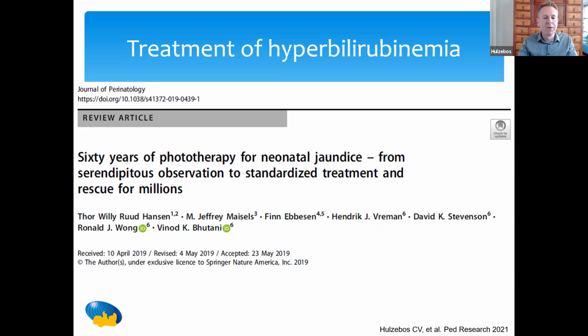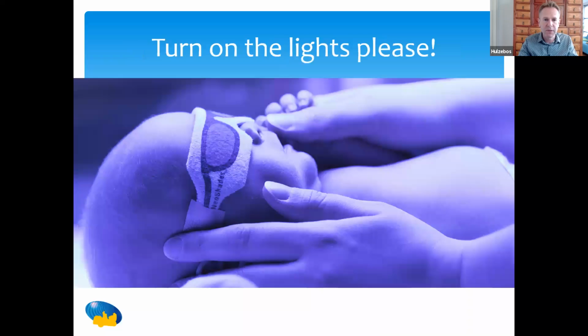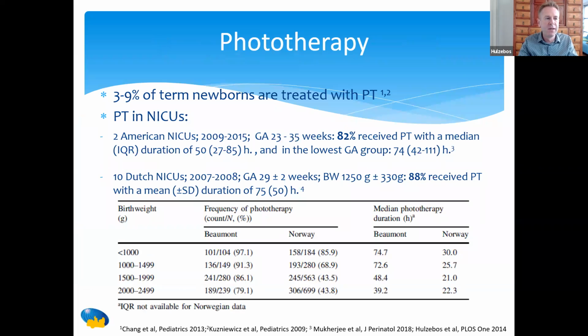And I remember Henk Vreeman, a senior research scientist at Stanford University, who said it took some time for the world to realize the significance of phototherapy, but it's now the global standard of care for jaundiced infants. So turn on the lights, please. 3 to 9% of term newborns are treated with phototherapy.